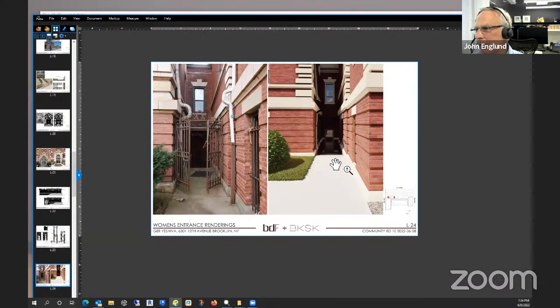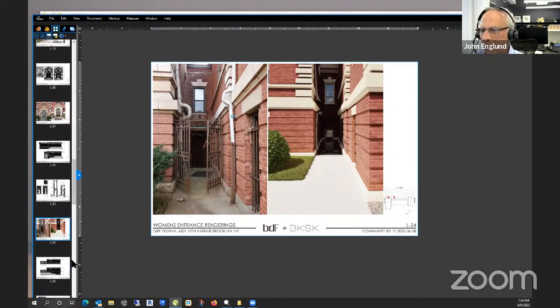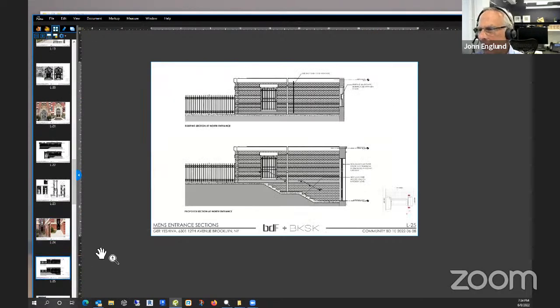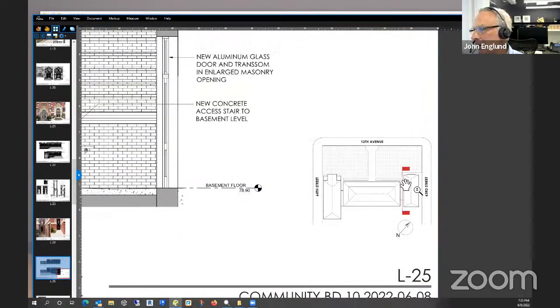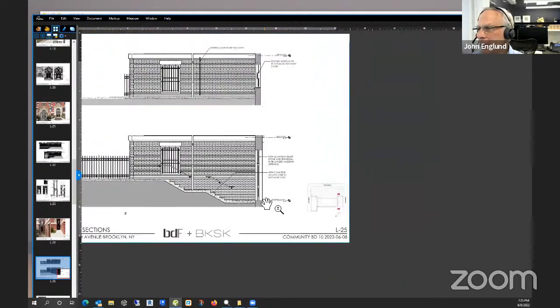This is the existing view and the proposed view. And then the double door is back here. This is the main building on the left and the chapel on the right. And then similarly, on the opposite side, over here between the school building and the main building, another entrance.